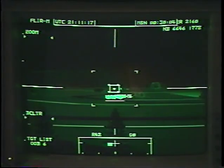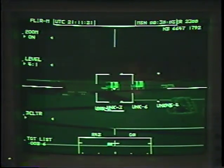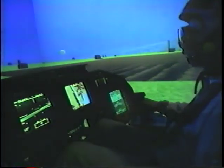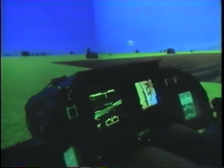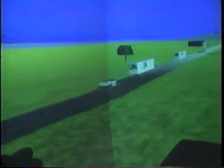Okay, I'm going to scan. And I've got some trucks on a road. I got two large vehicles. Looks like they got UN markings. And looks like 4 Humvee escorts. Yep, positive ID on UN. Let's head on out to the next waypoint.